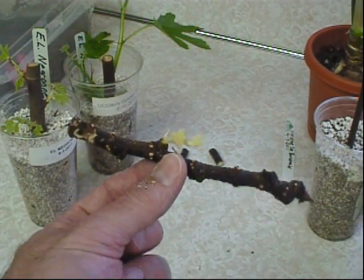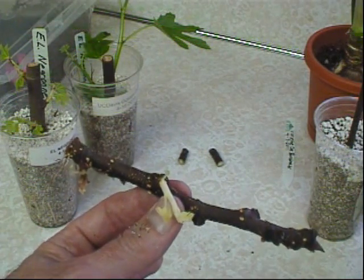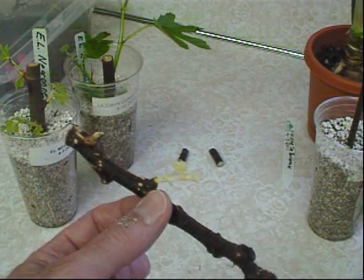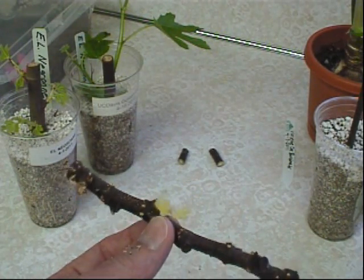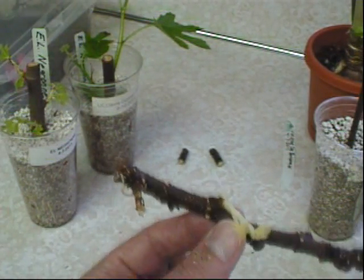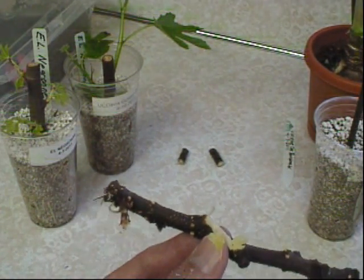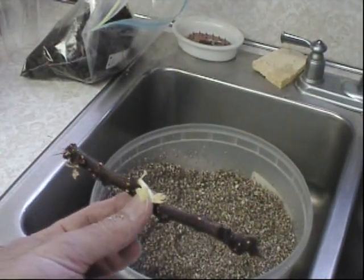I've tried using an antibacterial soap. I thought, antibacterial, maybe that'll help. But this time I just scrubbed under cold water each time and put it back in the bag, and gave this cutting enough time to form roots, so I can go ahead and pot this one up too, or put it in the cup.